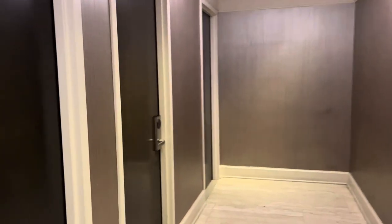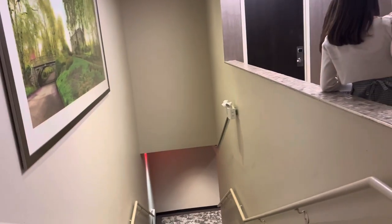Back here are the restrooms. So you gotta put your key card in order to use the restroom. And FYI, the restrooms are automatic. So I'll catch up with you guys in 5 minutes or so once we get up to our hotel room.